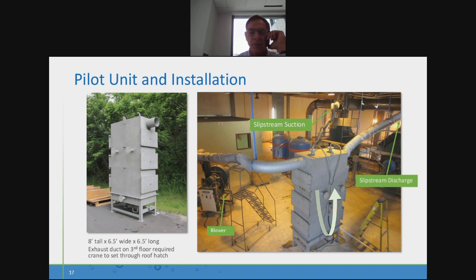This is the pilot unit itself, essentially just a stainless steel box, but it did house the 5 units plus a mist eliminator. Just for scale, it was 8 feet tall, about 6.5 feet wide. We did have to set it on the 3rd floor of our incinerator building, which is where the exhaust stack is. So we had to set it with a crane. On the right side, you can see the setup. It was just flexible hosing that went to the suction blower and then through the unit itself and then back into our exhaust system.